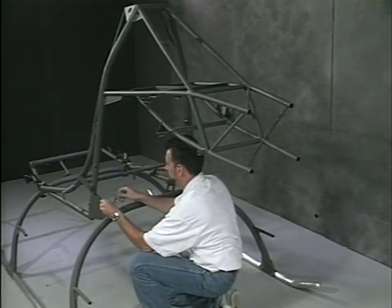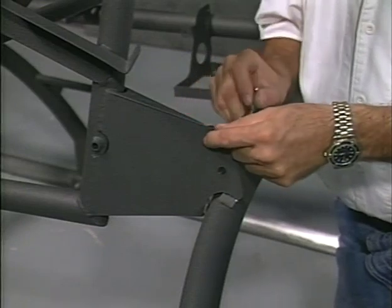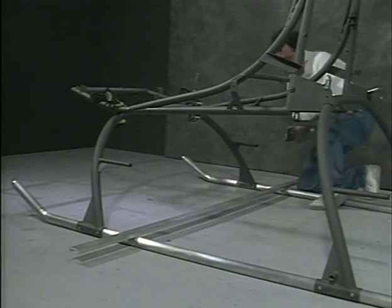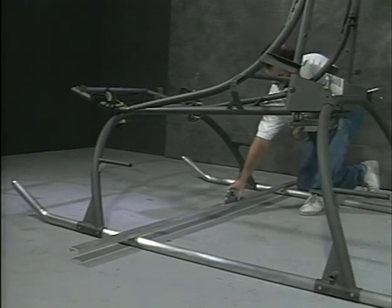Use C-clamps to hold the airframe to the landing gear in the correct position. Do not place a clamp where it will interfere with the drilling and mounting bolts. Note: before drilling any holes in the brackets, make the following checks.